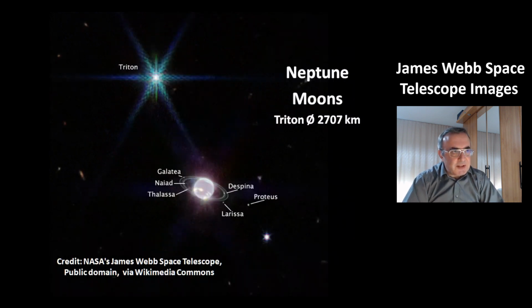This is a picture of the planet and its biggest moon, Triton, with a diameter of 2,707 kilometers. This moon is spiraling towards Neptune, and in the far future it will explode and give Neptune a thick ring.